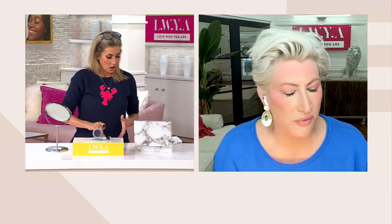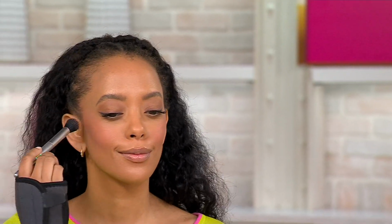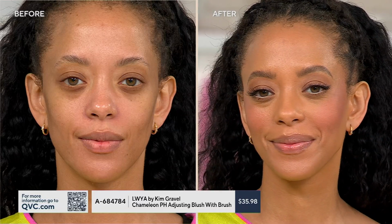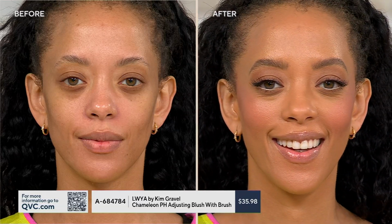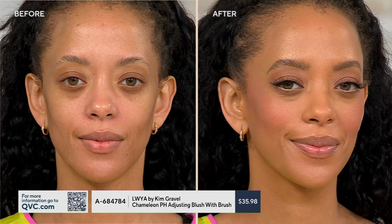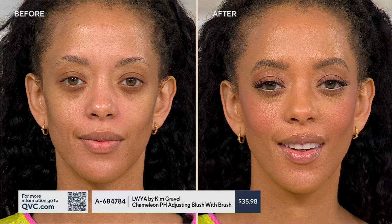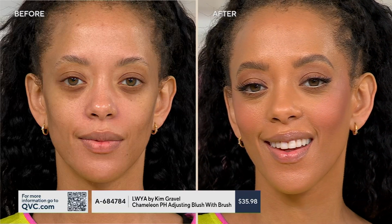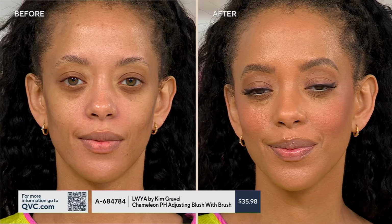It won't settle into fine lines. And now, you've used pH lip before, correct? Yeah. Look at Blair. Her skin and my skin color could not be more total opposite. But look how beautiful, warm, sun-kissed, natural her cheeks look. Now, if you want the big, red cheeks or hot pink cheeks, go for it. But that's not this. This is a very natural flush of color for your skin tone. I love the brush. The brush is amazing, and it's free.